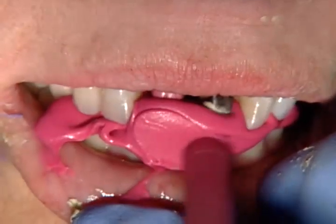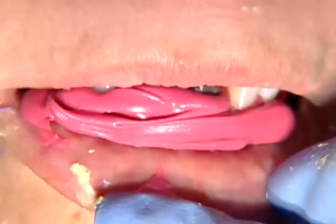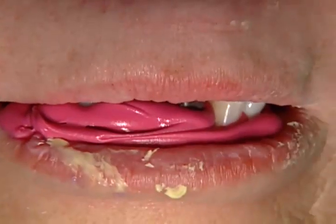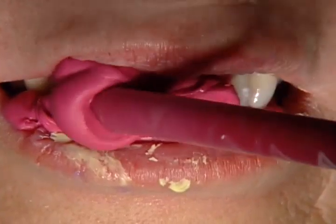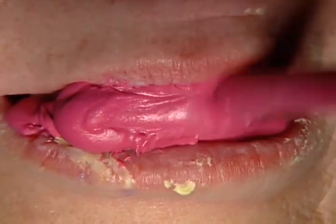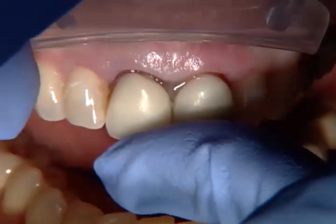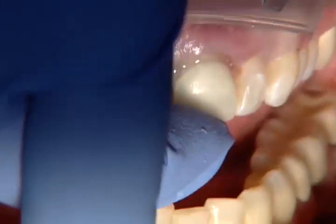Bite registration is very simple on a case like this because we still have the vertical dimension, and we're adding a little bite registration material here, which you really don't need to add. My dental assistant was placing it on. She's used to seeing registrations cover the entire prep, but you're going to cut away all of that anyway. You don't want bite registration anywhere that's in contact with soft tissue. And so it would have been cut back anyway. It would have been fine just to have the incisal edges.